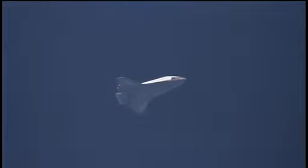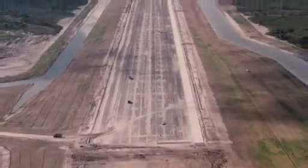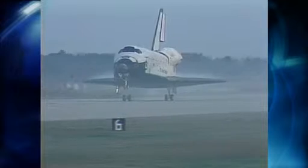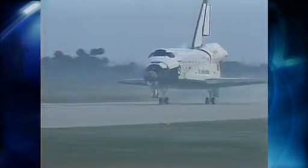It's just awesome to see this big, heavy, bulky thing coming out of the sky and, you know, almost coming straight down like a brick. I always say it's like a brick, and it just glides out and lands. Construction of Kennedy's shuttle landing facility wrapped up in 1976, but the site didn't host any shuttles until 1984.